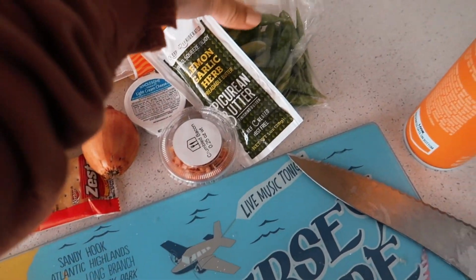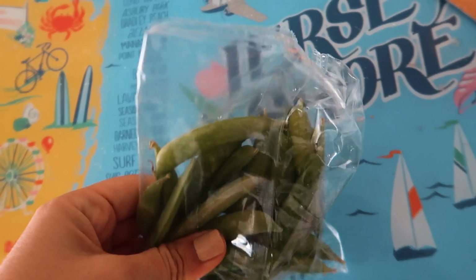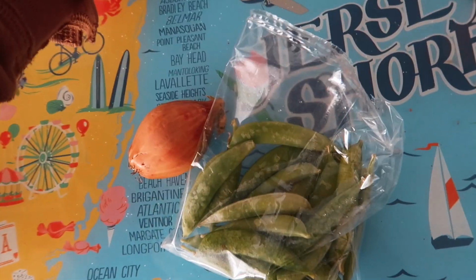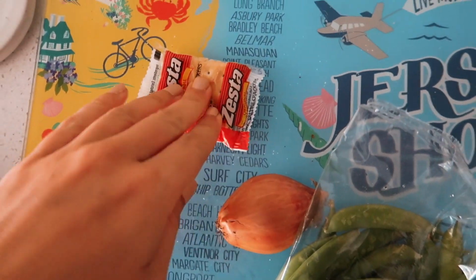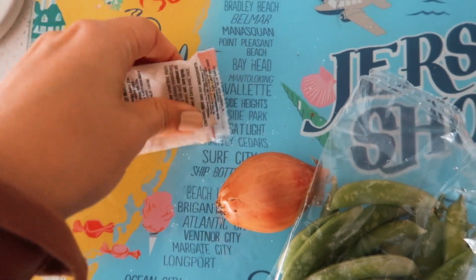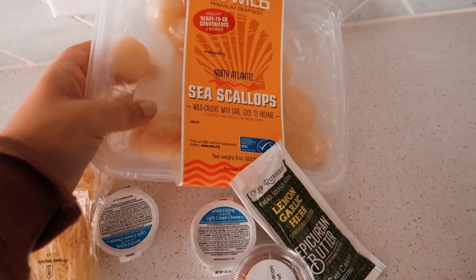So next up is doing some prep. I'm just going to trim these up into like small inch pieces. I'm also going to cut this. It wants me to crush the crackers, which I suppose I can just do right now. I'm not sure what that's for. And then I'm also just gonna pat the scallops so they're dry.